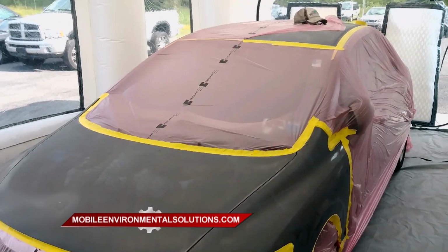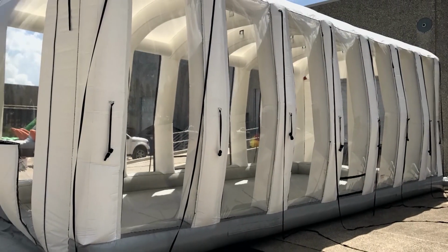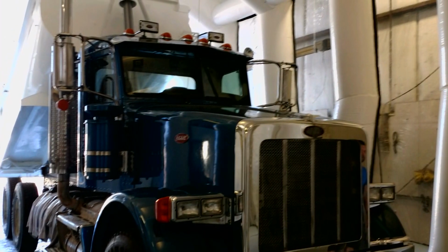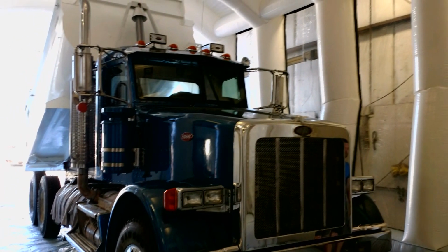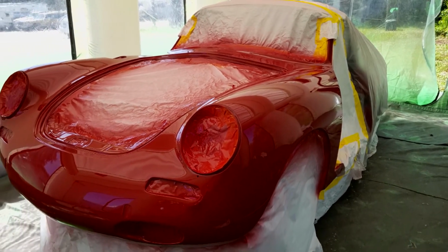How does a Mobile Environmental Solutions paint booth compare to a permanent paint booth? Well, the easiest thing is you can fold it and put it up. A permanent paint booth, once it's set up, it's done. If you're not painting it, you're not making any money. And that's where the maximizing real estate comes into play. This booth has the same characteristics that you'd see from a permanent style paint booth.